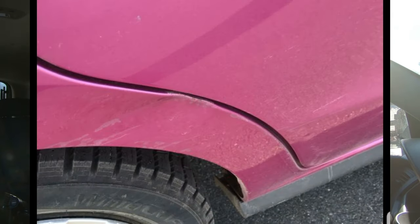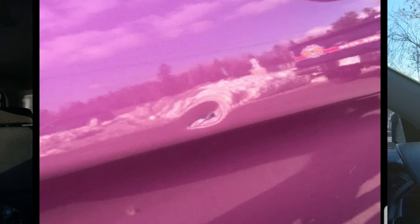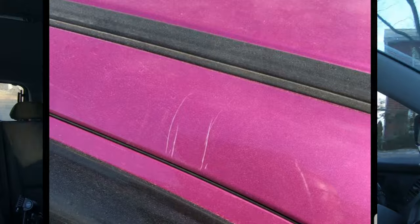And the simple fact is, the car did have a few blemishes on it, and as I'm speaking, I will post those up here for you to see. There's one where the right rear quarter panel has a little dent in it, and there's a few door dings here and there. There's scratches on the roof. And the biggest problem that I see with this car simply is the color.